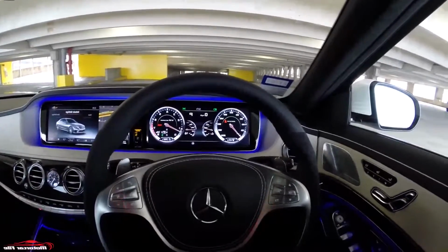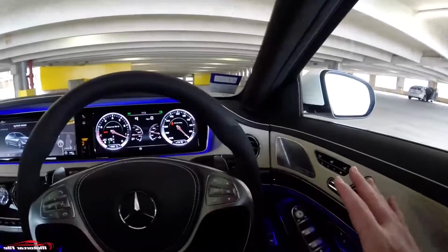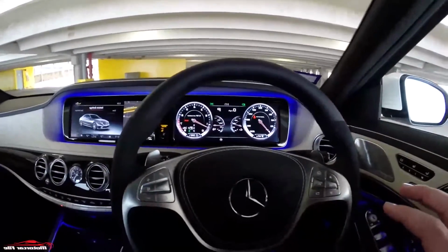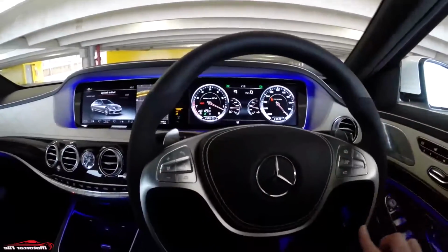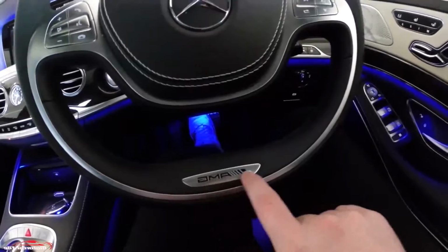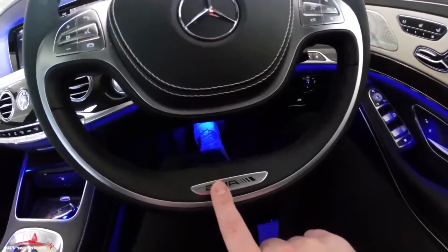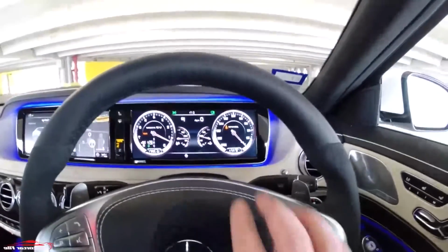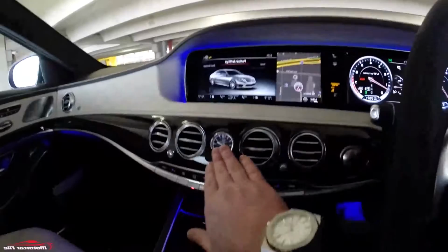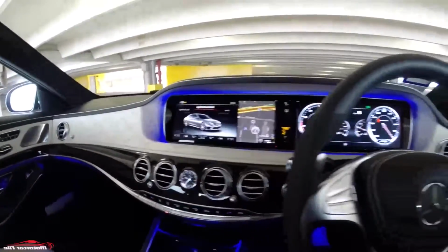Now the S63 has a lot of sort of AMG specific features once you get inside. The steering wheel itself, at the bottom it has this AMG symbol. Instead of having the Mercedes-Benz logo here, it says AMG. The font for the instrument cluster is different. The analog clock is special.